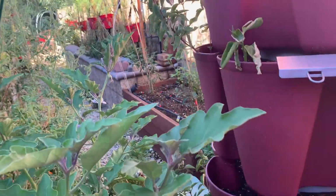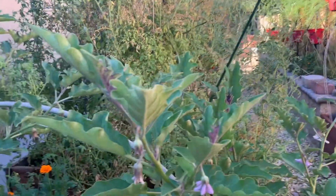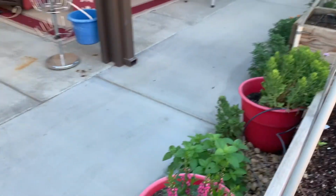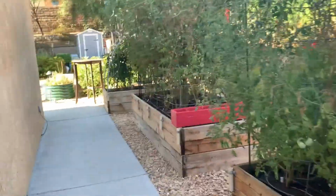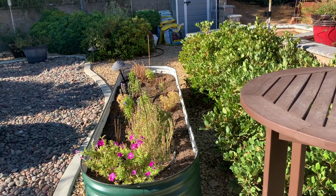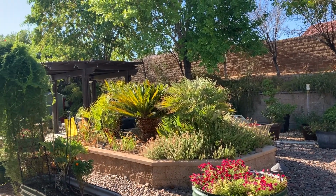And one salsa pepper. Kind of an unruly garden, but I like it. So pretty. It's my prettiest flower, I think. I was supposed to cut all this stuff back, and I didn't get out here and do that. Those petunias look pretty good. And the sago palm is starting to look a little better.